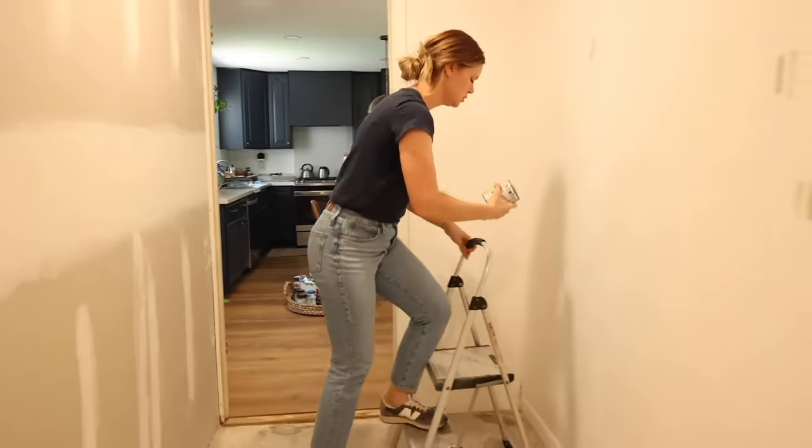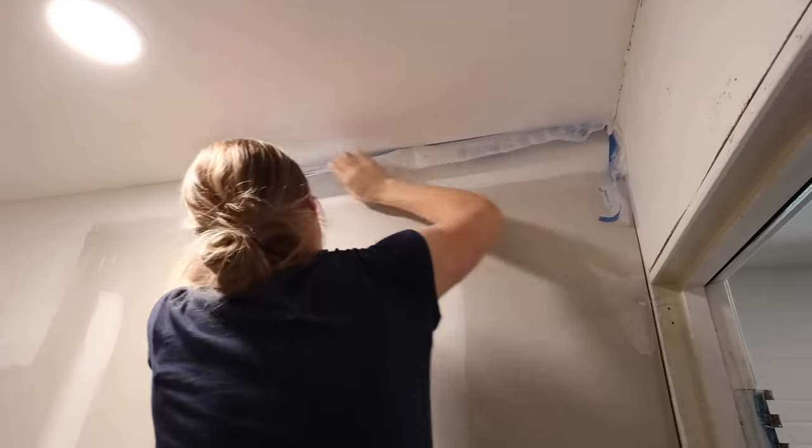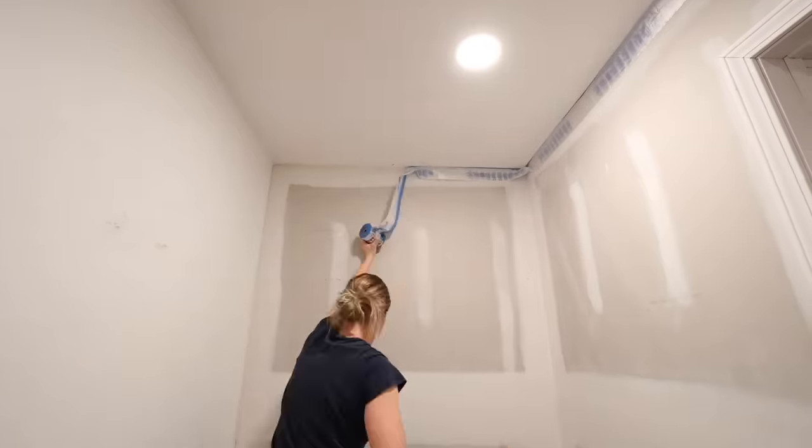Next, I went ahead and masked off the ceiling because I am going to be spraying this entire room, and as always, this part takes a lot longer than you think it would.